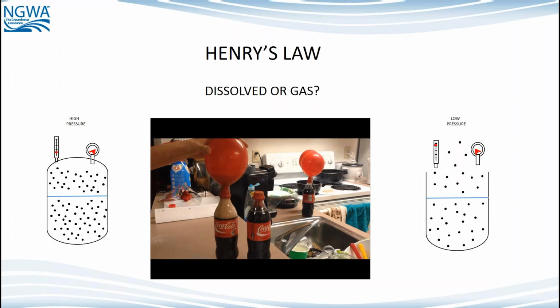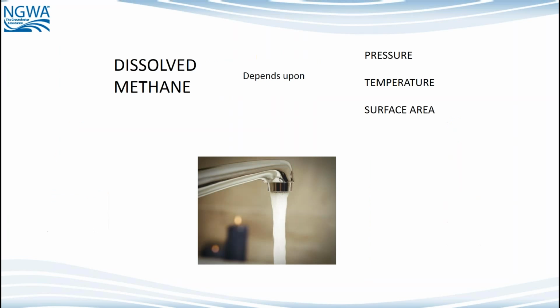According to Henry's law of physics, a dissolved gas will be released from a solution when the pressure is decreased. It's like opening up a can of soda. Once the pressure is reduced by removing the cap, the carbon dioxide comes out of solution and into the air. The same thing happens when well water is first exposed to the atmosphere. The release of methane into the air from dissolved is accelerated by lower pressure, higher temperature, and a larger surface area. You'll notice aeration faucets. What they do is expose a large amount of the water to the air, creating larger surface area.